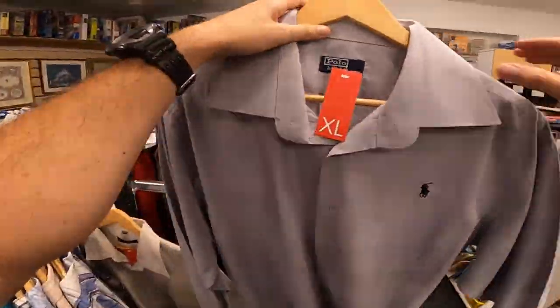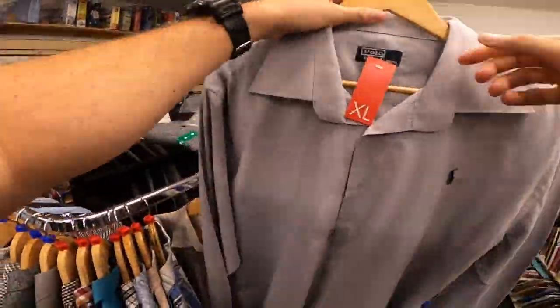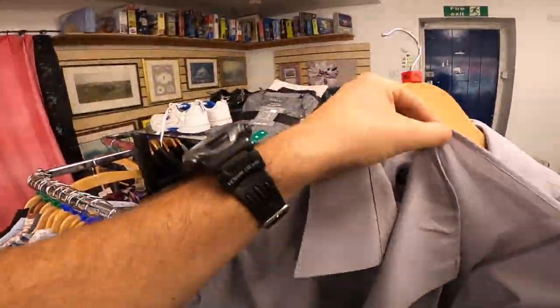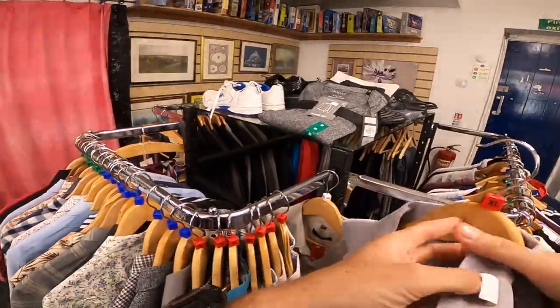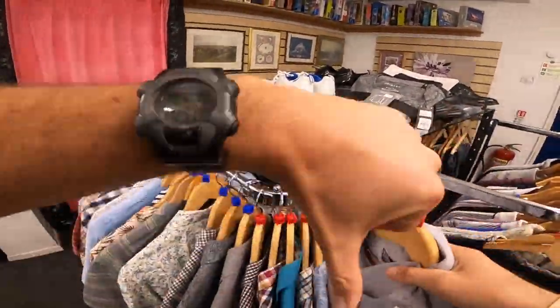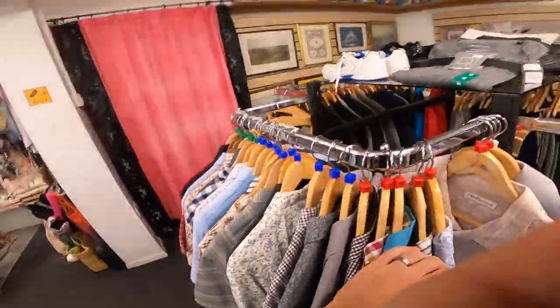This looks interesting. Nice plain Ralph Lauren shirt. Again, sorry for the flickering, I don't know what's going on there. Nice plain Ralph Lauren shirt, nice sort of grey colour, size XL. I almost put it back because, well, I did put it back. Look at that wash tag. Now, it was looking good, but that wash tag gives it away. No, I don't think that's real, to be honest.